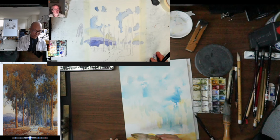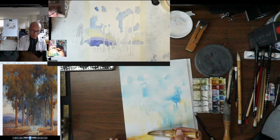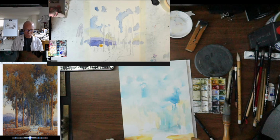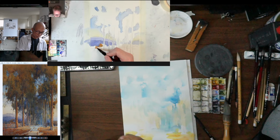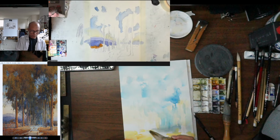Okay. How about some of that orange back in here? Let's do that. So if you want to use that quinacridone yellow in some of these areas, that's a little strong. But so I'm going to add a little bit of blue to that. If you want to use a little quinacridone in some of these areas, that could be really nice. Oops. Orange. I don't really know what's going on back here. I'm just going to mute that out.